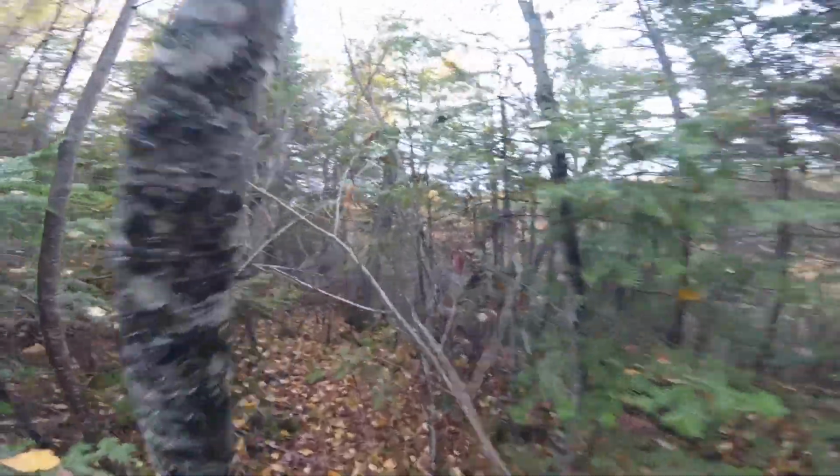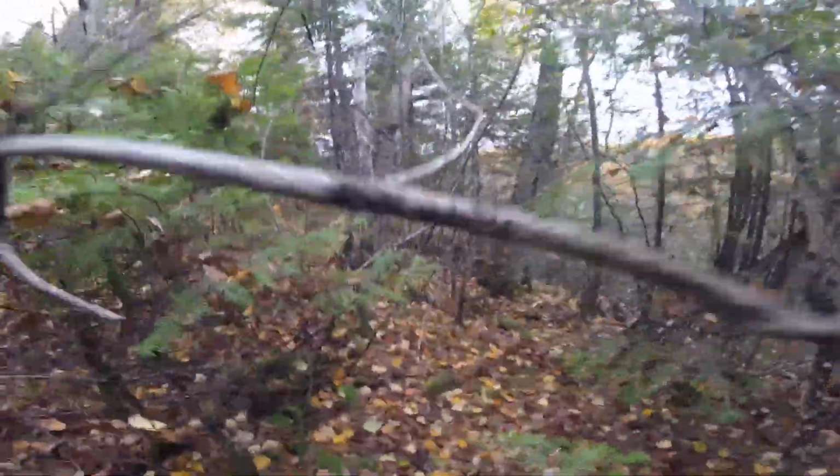And as you can see, it's pretty overgrown. Difficult to move through. The dog could be a lot better. It's difficult to search. And rainy.